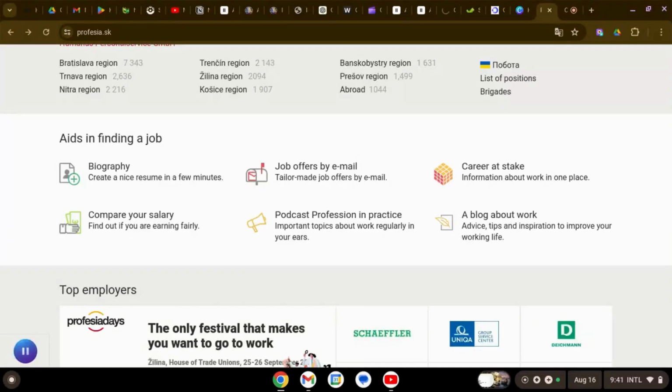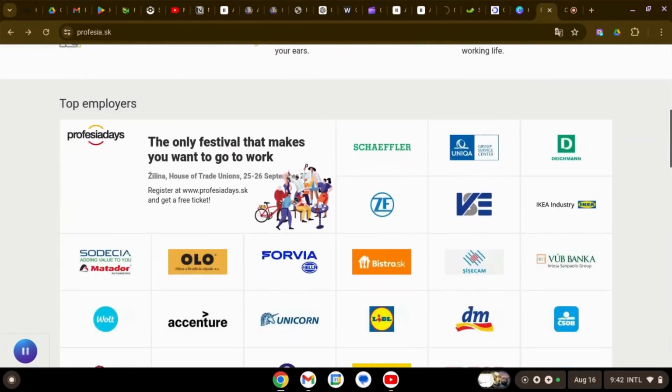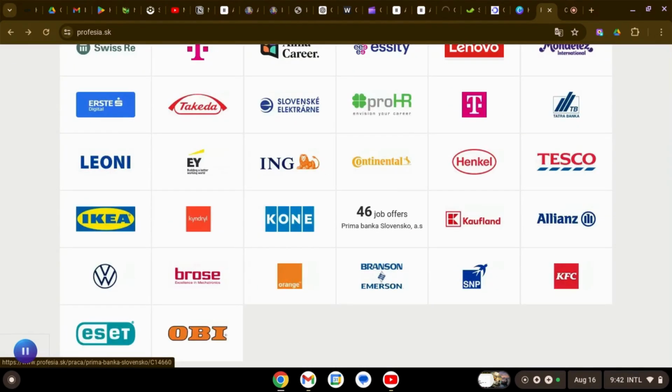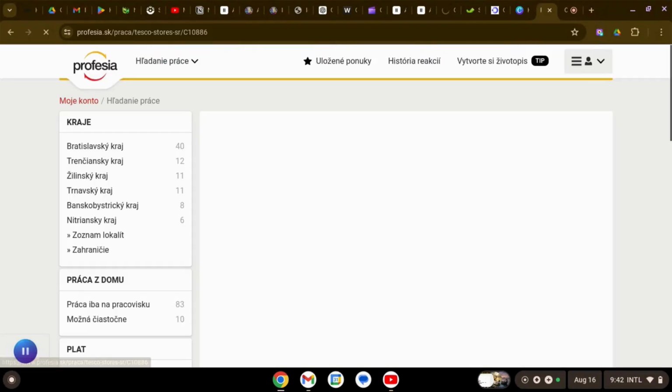Once you click on the link, it will direct you down to this page. You go down to see the top employers that are currently hiring in Slovakia. There are lots of companies you can choose from, and then you apply to those companies. So let's check out this Tesco. It has 94 job offers at the moment. So you click on this company.